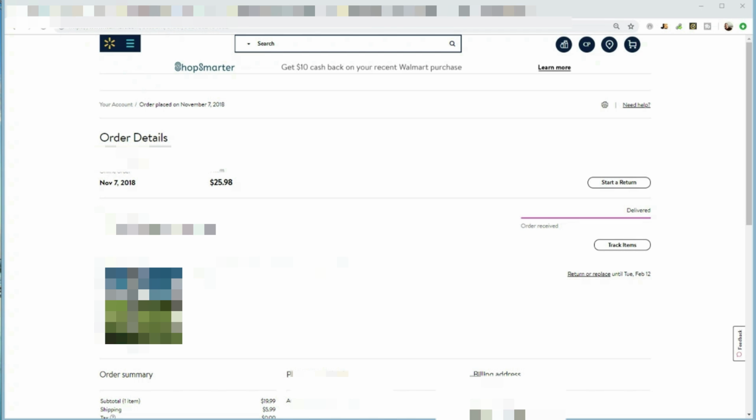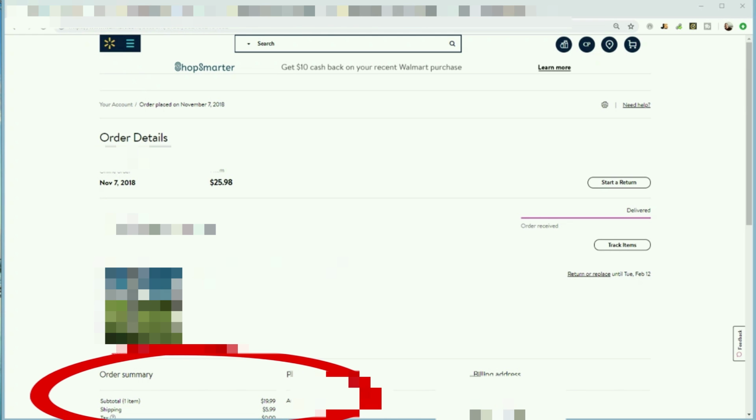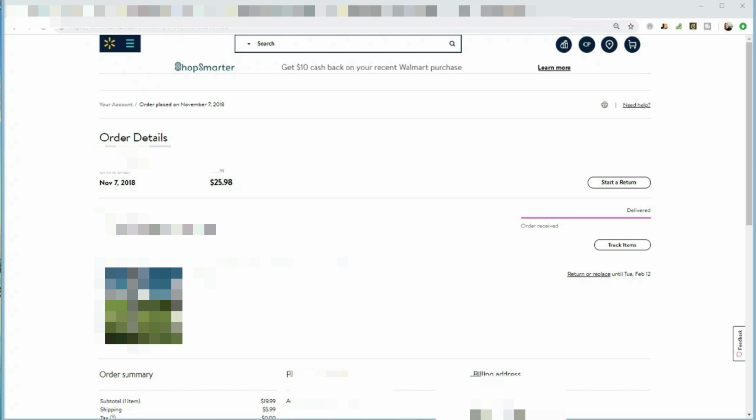So we're on the product page right now, and if you look down in the order summary, you can see that we paid $19.99 for it plus $5.99 shipping. This product is actually $17.98 now, so we're going to ask for a $2 credit back from Walmart customer support.